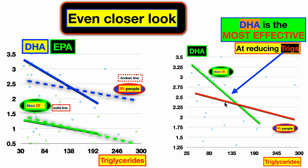And they're not the same line. They're both going up, but it's dramatically more for non-insulin resistant people. That's a big deal. Now, what does that mean? Where does this come from?